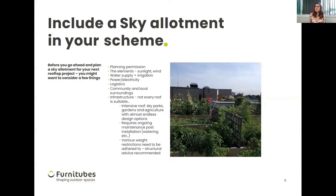So, things to think about in a sky allotment, to include in your scheme. There are lots of things. I'm sure we were talking about this before coming on air. Some of you will have had lots of experience in doing these kinds of projects. Some may not have, but this is from the projects that we've been involved in, some of the things that have come up either early on, sometimes later on.